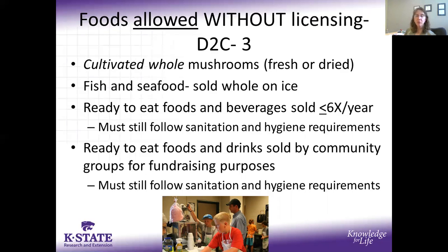If you're selling foods that people are going to be consuming immediately, like a piece of pizza or a burger, something intended for people to eat there at the market, and you're doing that less than 6 times per year, you do not need a license. If you're doing that as a for-profit entity, trying to make some money, and you're doing it less than 6 times per year, you do not need a license. Once you get over that 6 times per year, if you're a for-profit entity, you do need a license.